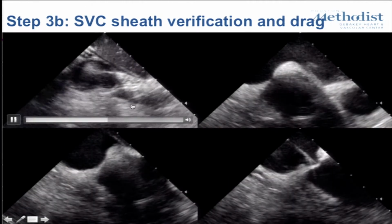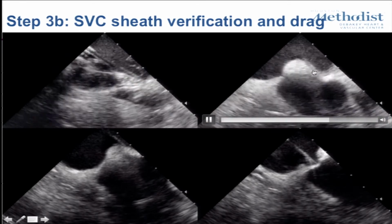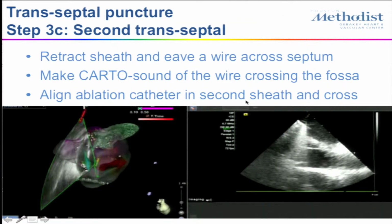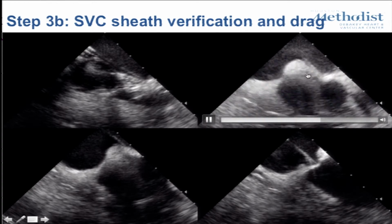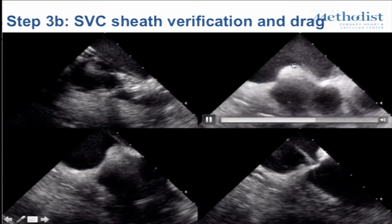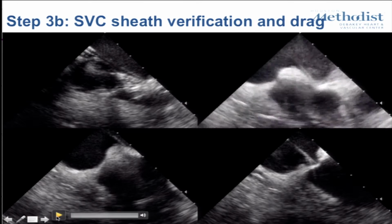Now, we could do this a lot. So this is the whole thing. I'm in the SVC. I'm going to start dragging down. I drag down a little bit. This is the tip of my sheath. This is the thick part of the fossa. We do not want to cross the septum there. We want to use the thin part.